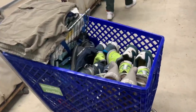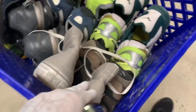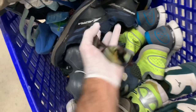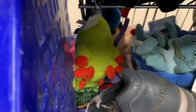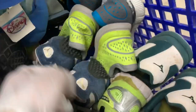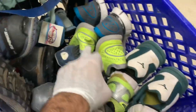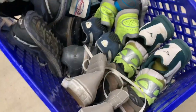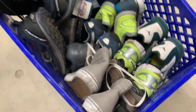All right, I got my cart, I went through it. I got my stuff, I got a little stack of clothing, nothing crazy. I got 10 pairs of shoes and some Disney Store New with Tag plushes over here. There's a whole stack of them down there, so pretty cool. These are some Air Maxes right here, some Ultras, Puma Suedes, Asics, Mizuno, Nike, Vans, and Red Wing Irish Setters, so not bad at all. I'm gonna go check out and see how much this all costs.